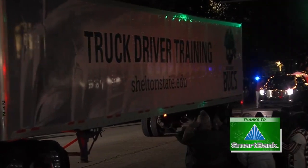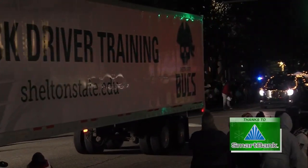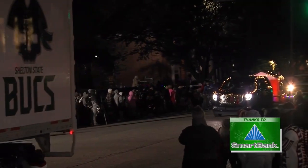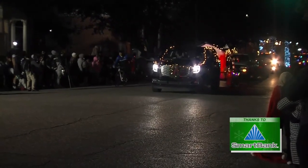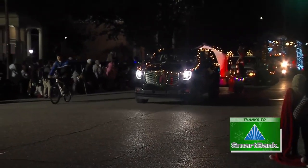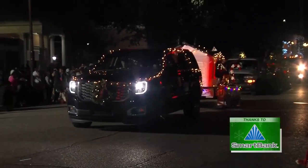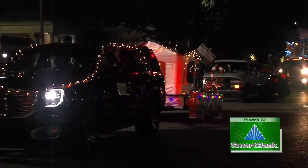And this is still Shelton State. Look at this. This is their truck driving training right there. Wow, Shelton State offers so many programs. I mean, from barbering to hairstylist to truck driving to all of the automotive industries in the state of Alabama. You can go through Shelton State and do it. And I'm glad they get sort of a study break. You know, it's final season for them right now. So those college students, they probably appreciate this Christmas parade around this time.